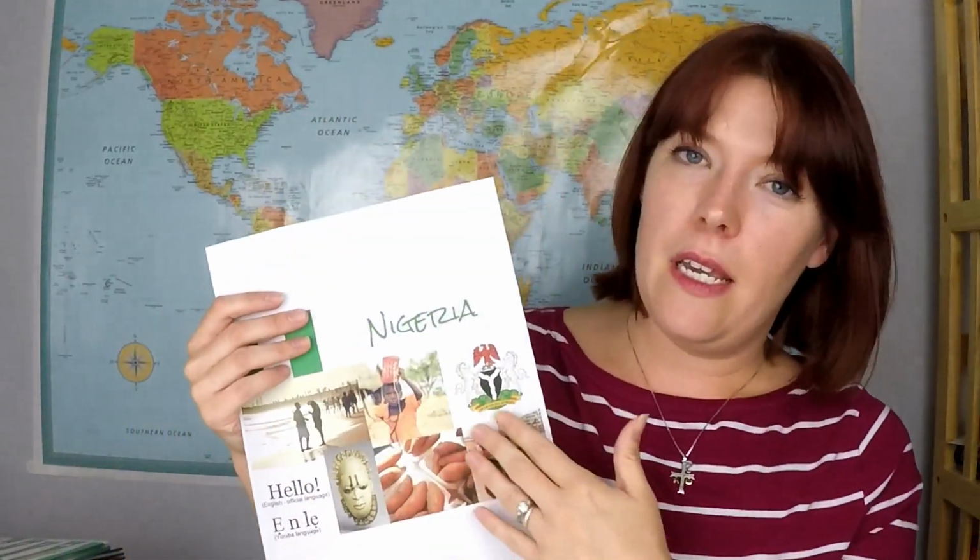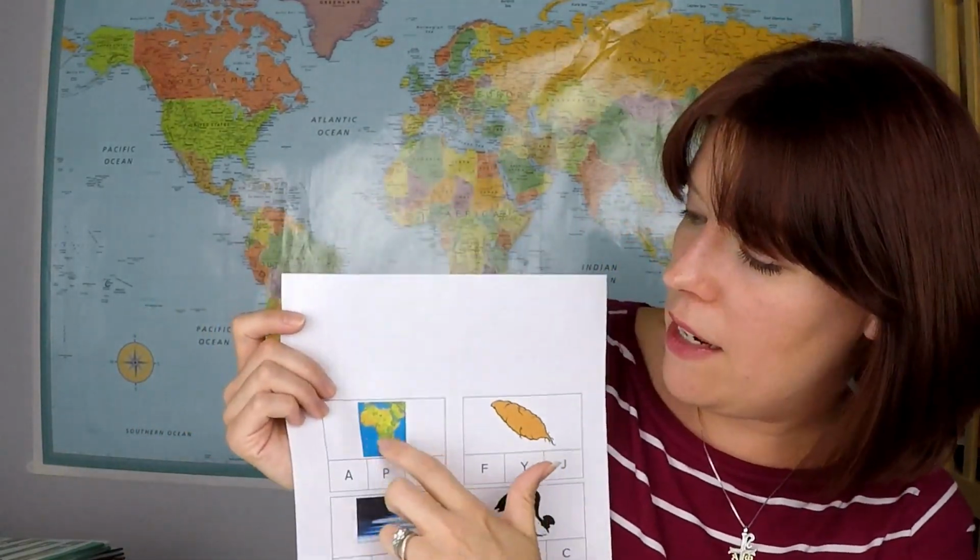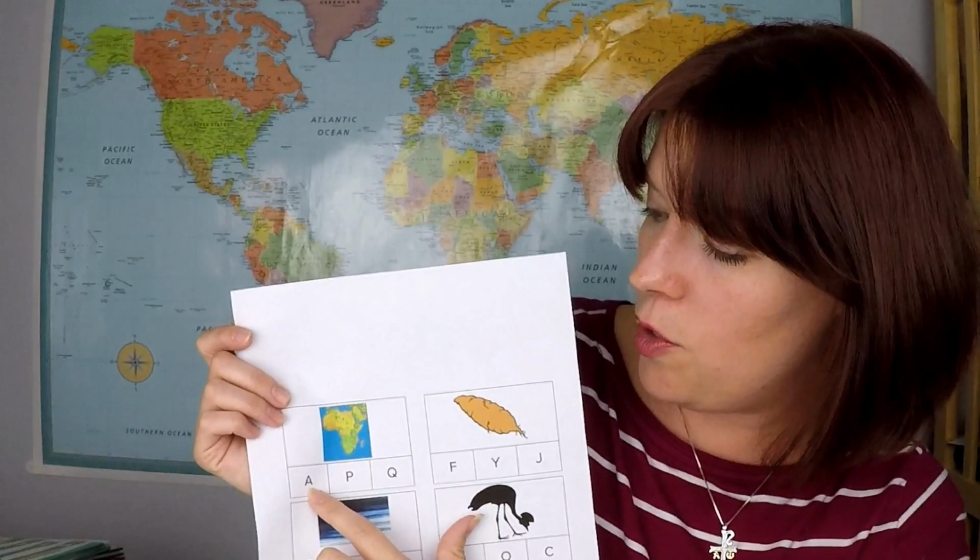So here is the photo page, which is also included in every unit, and the initial sound cards where they would just match, like this is a photo of Africa, so they would choose A for Africa just to get those initial sounds reiterated in their minds, give them some practice with that.